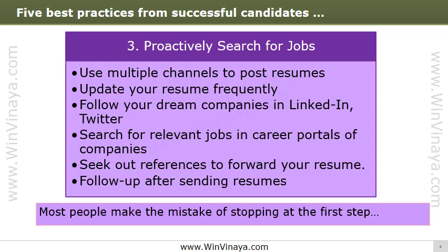Ensure that you post your resume in those job portals and actively update it. Look for classifieds or employment agencies, or have a good network. Post your resume in multiple channels.